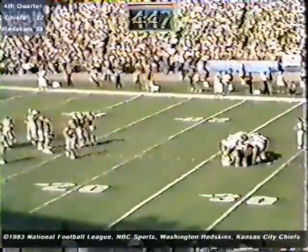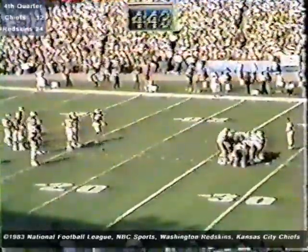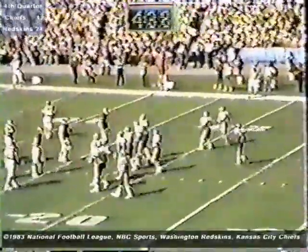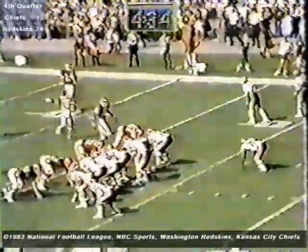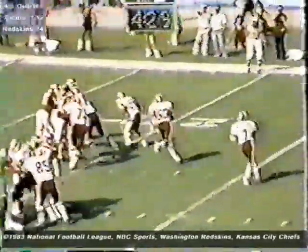Theismann knows he's got probably one of the 3 best kickers in the National Football League in Mosley, waiting to kick a field goal. He doesn't want any turnovers. All he wants to do is eat up some clock, bring the field goal kicker in, let him kick the 3 points through the uprights. Total rushing yardage in the game: Washington 136, Kansas City only 33.